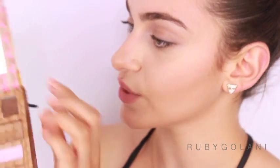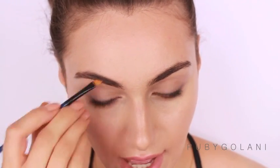So what I'm going to do is use an angled brush, and I'm going to dip my brush in the wax part first. A lot of people skip this step and just go to the powder. I always make sure that I do this because, like I said, it keeps the brows in place. If you do have sparse eyebrows, this just gives the hair more texture. So when you do put the eyebrow powder on top, it's able to cling on a lot better.